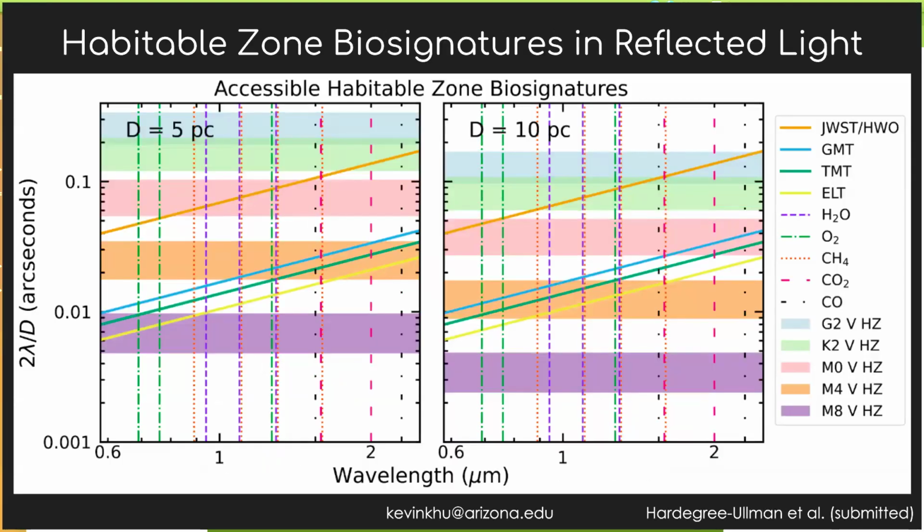So here I'll walk you through this plot. We have wavelength versus separation at 2 lambda over d, which is sort of the minimal inner working angle at which we think we can potentially see a signal of a planet for some of these direct imaging systems. And so the diagonal lines are each of the telescopes at different wavelengths. What inner working angle can they access? The dashed lines are the wavelengths of individual biosignatures.